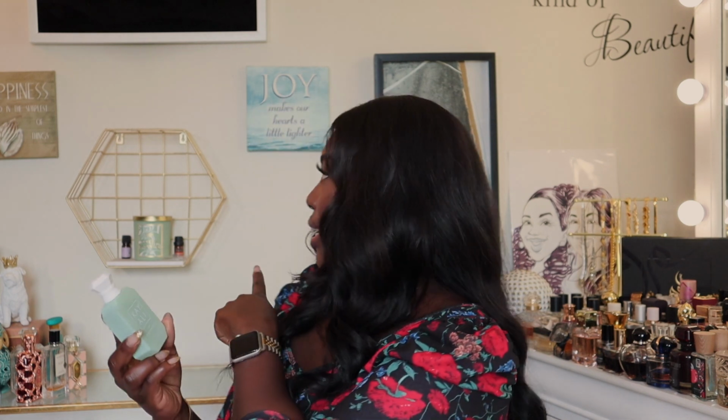Another reason why I didn't even think about going in the store to try this fragrance was hazelnut. I don't like hazelnut for whatever reason. You guys see that candle over there? Matcha Business from Forever Mood. I've had that candle for the longest time and I burned it, but I still haven't finished it because I don't like hazelnut. And it has a very strong hazelnut note in my opinion.